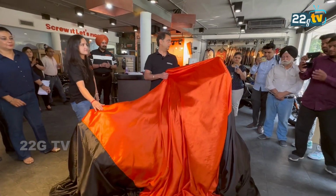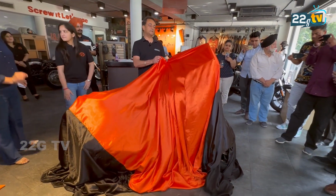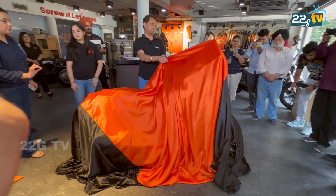We have got three variants in it, and the entry level is 2.29 lakhs. So from 15 lakhs entry level, we've just come down to 2.29, and I won't waste more time, going to unwrap this. So this is the Harley-Davidson X440.